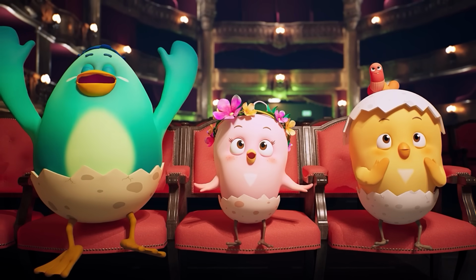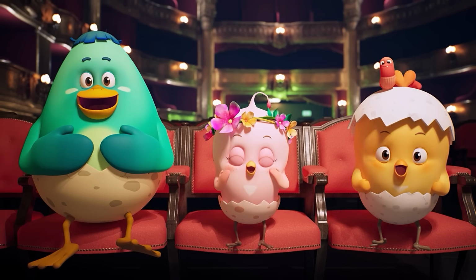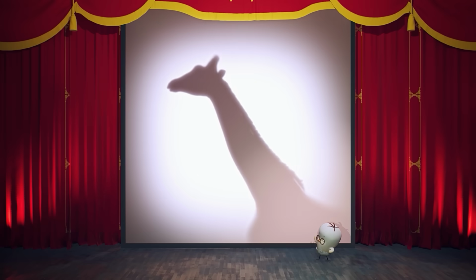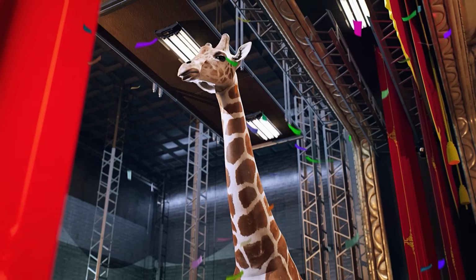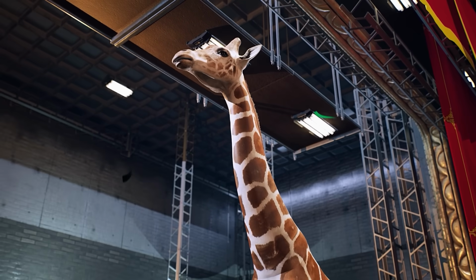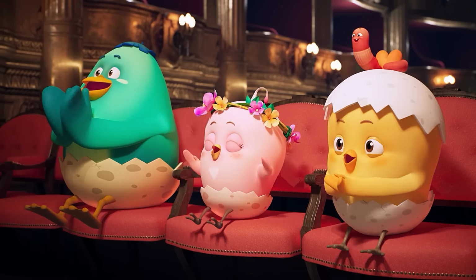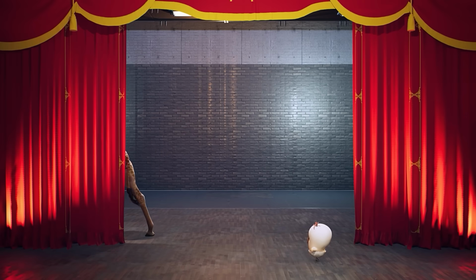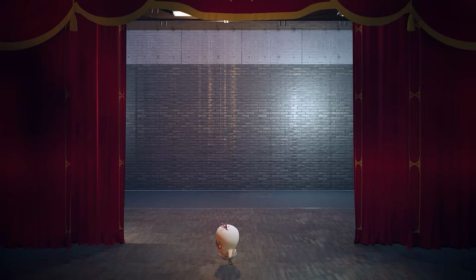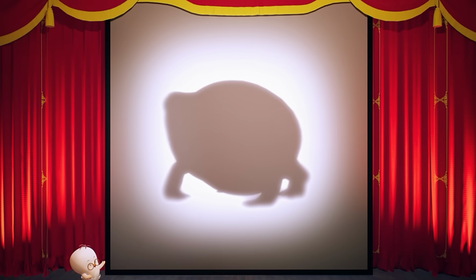Aha! I get it now. Our friends watching, can you guess what this animal is? The answer is a giraffe. Wow, what a truly long neck. Goodbye, dear giraffe. And now, let's get on with the second quiz.